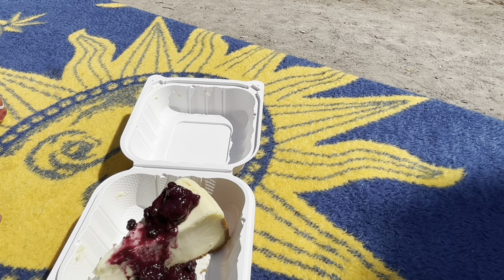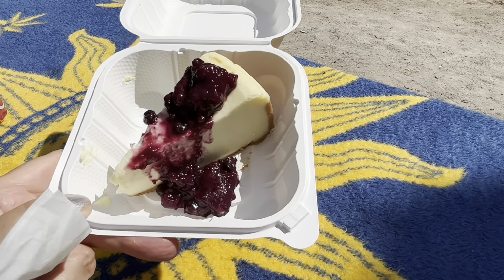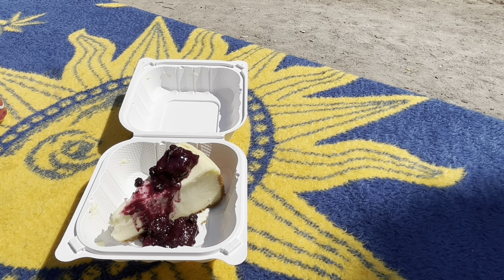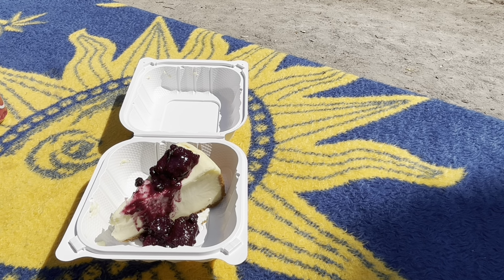So here's the cheesecake. Looks pretty delicious, I think. And this is from the Cheesecake Factory. They carry Cheesecake Factory cakes at the Flying Saucer restaurant. So let's dig in.